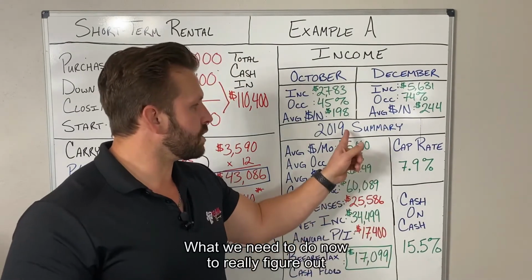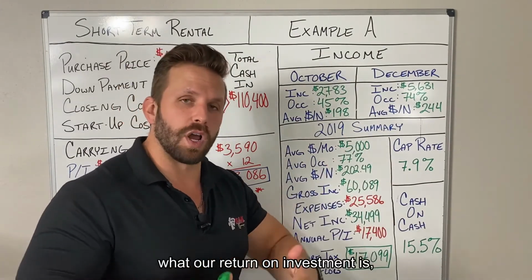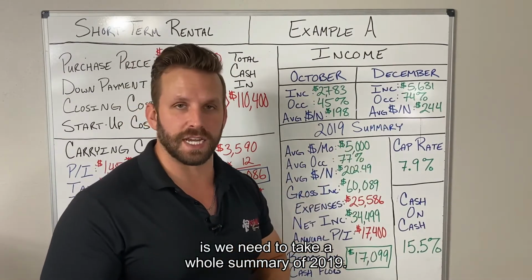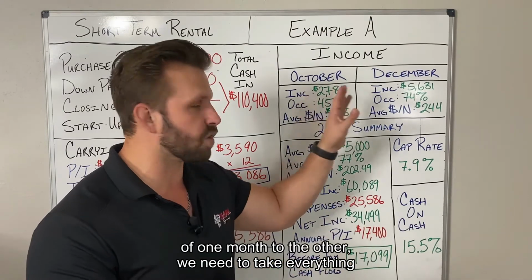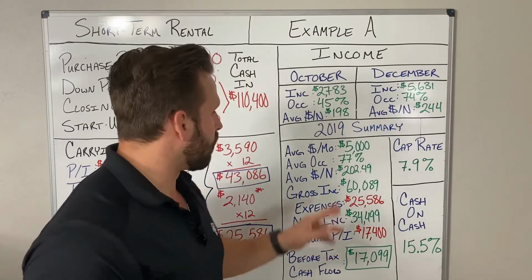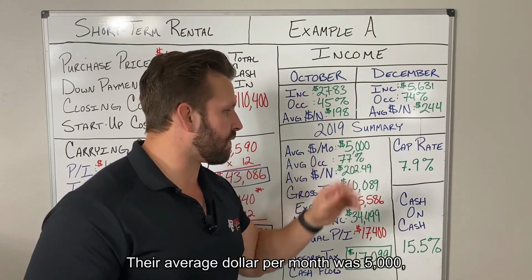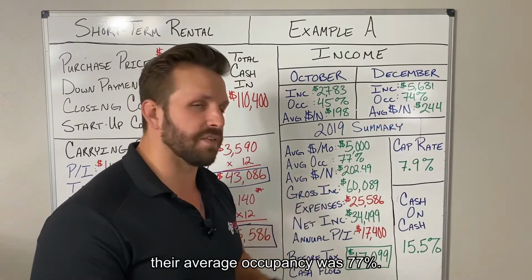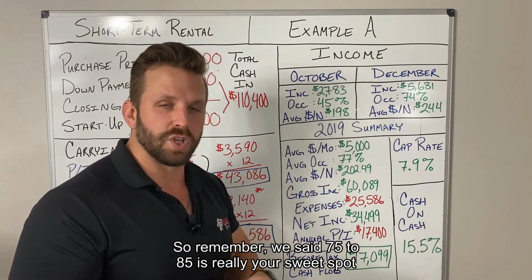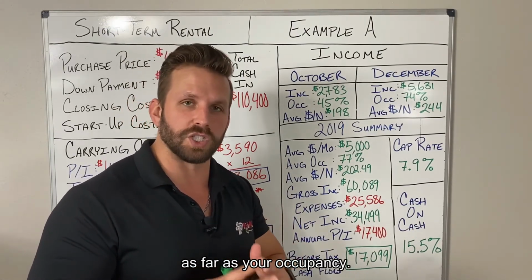Now, what we need to do to really figure out what our return on investment is, we need to take a whole summary of 2019. We can't just take little snapshots of one month to the other. We need to take everything and add them all together, all right? Now, their average dollar per month was $5,000. Their average occupancy was 77%. That's pretty good. So remember, we said 75 to 85 is really your sweet spot as far as your occupancy.